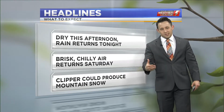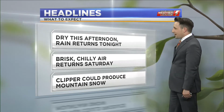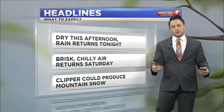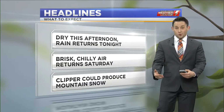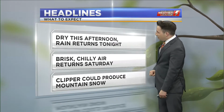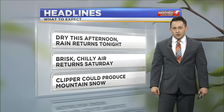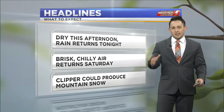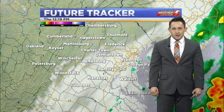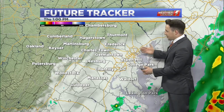A nice burst of showers is going to move across the area before midnight. And then as we go toward the weekend, it stays unsettled as brisk and very chilly air moves in by the time we get to Saturday. And that's all along with a clipper system that could produce some very cold rain showers to the east, but also then some snow over the highest elevations as that arrives on Saturday. So let's check this out.